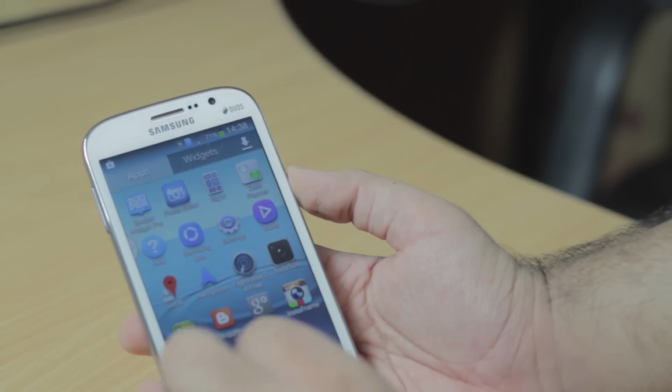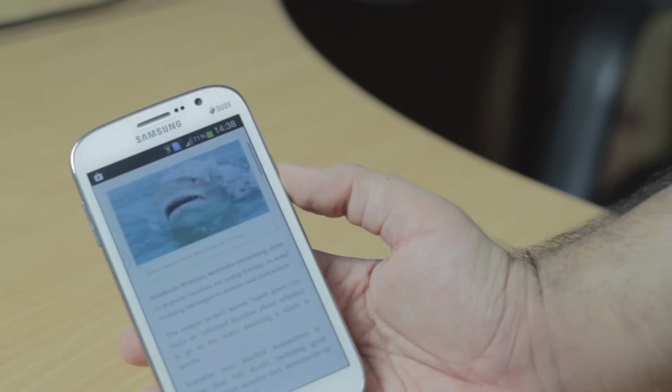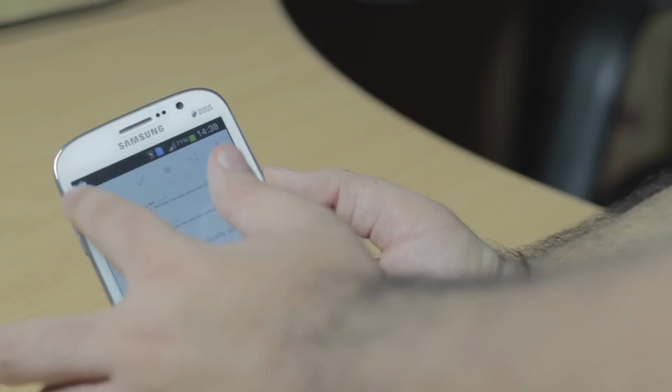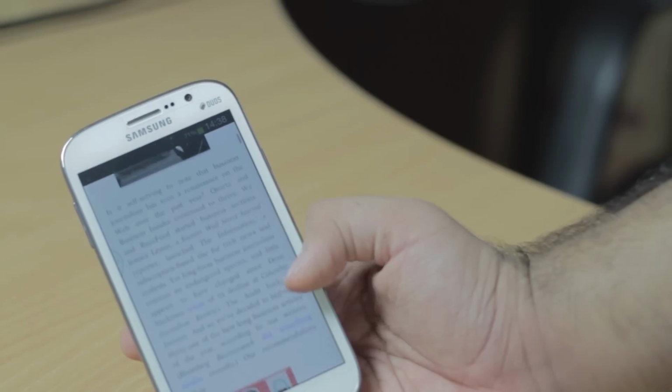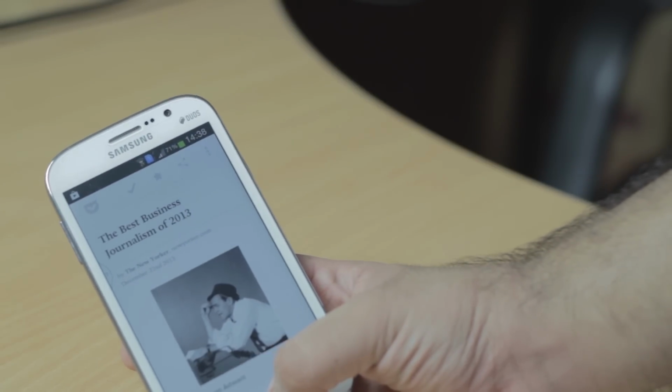It's not going to blow your socks off and is bound to stutter when playing even not the most graphic intensive games like Vector, but it will get you through your regular tasks like Instagram and Flipboard just fine. You won't necessarily be faced with lag every time, but due to Samsung's resource-heavy TouchWiz UI, you will be faced with stutters and crashes if you try multitasking too much.